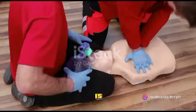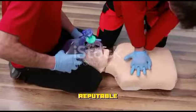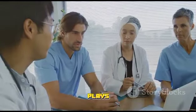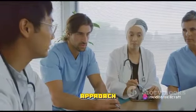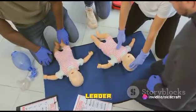Our partnership is unique, bringing together a powerhouse of knowledge and experience from three reputable organizations: LA Plage Metaverse, known for its innovative approach to learning; Skillcraft Training Academy, a leader in practical skills training; and BEW Training Academy, a stalwart in the field of emergency response training.